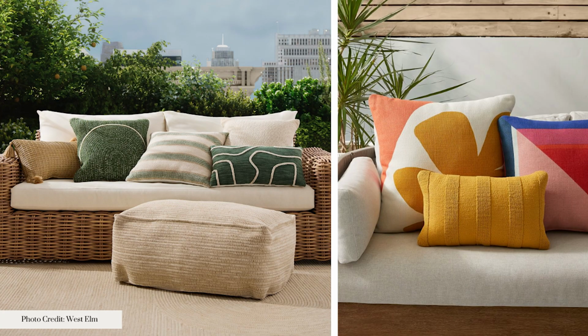Now let's talk about textiles. Outdoor cushions and throws are a great way to bring softness into a screen porch. Combine neutrals with color to make it feel relaxed but also have a little bit of style.